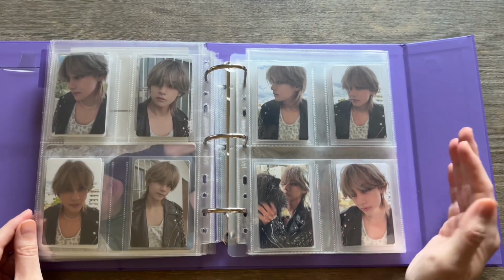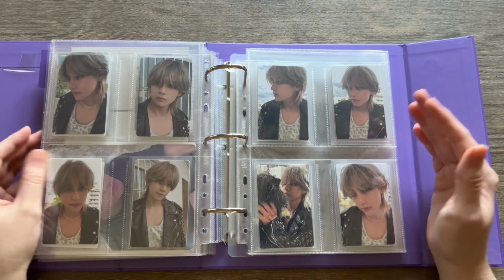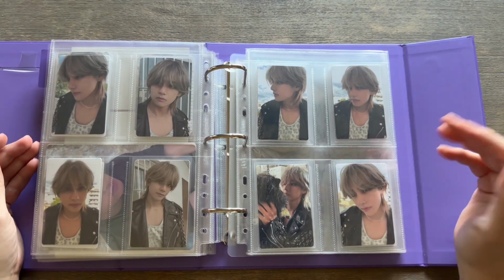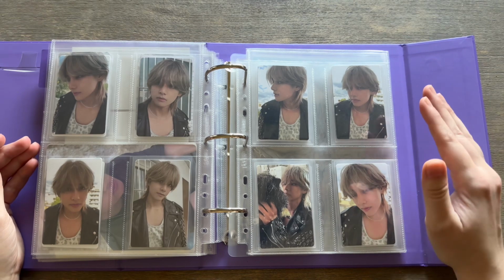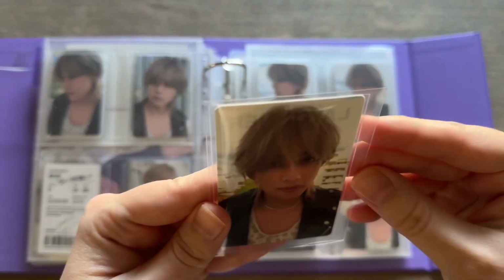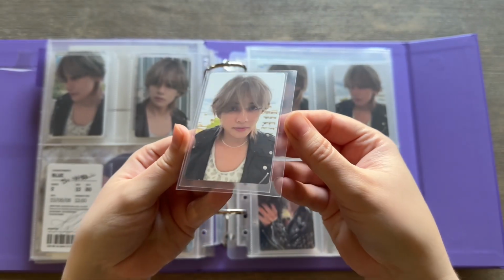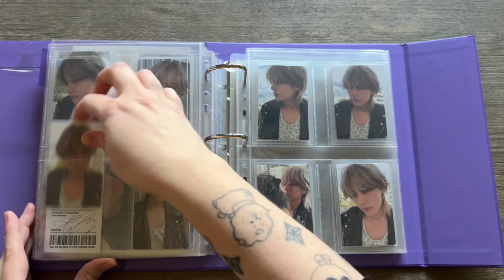And especially this page, because this page has, again, my favorite concept. I absolutely love this outfit on him. I love his hair. I love his makeup. He's very soft looking. I think this one's my favorite. This is Barnes & Noble.